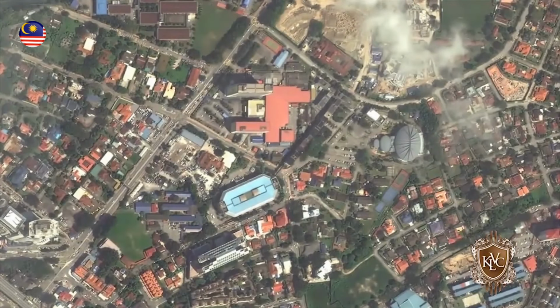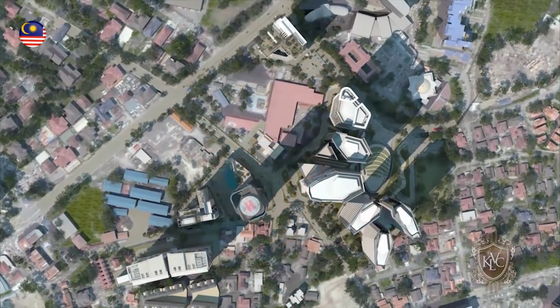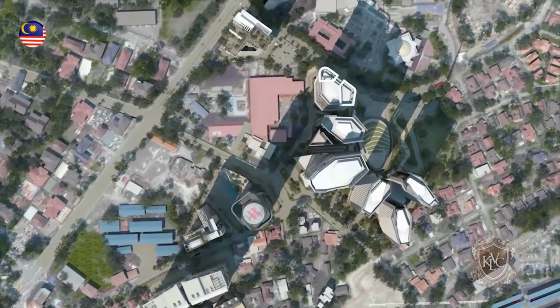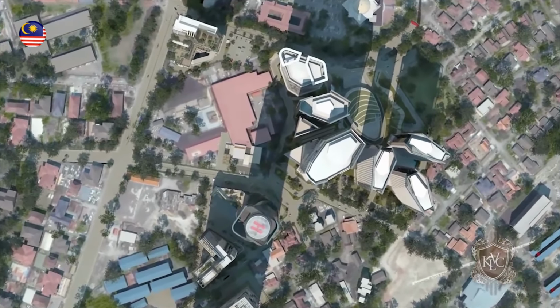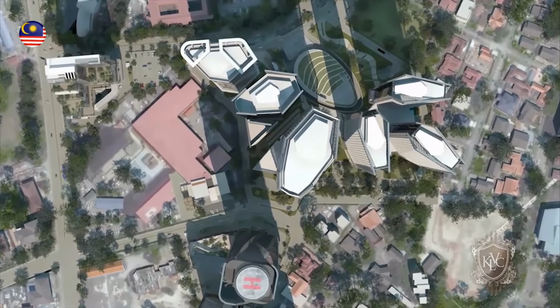Of a new prestigious project. Located northeast from the central business district, this project encompasses almost 20 acres of land. It is conveniently accessible from multiple approaches. This is Kuala Lumpur Vertical City, setting out to become the centerpiece of urban living with a total gross floor area of 8.3 million square feet.